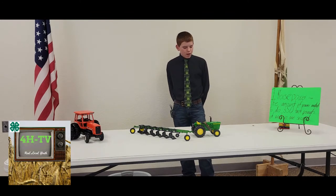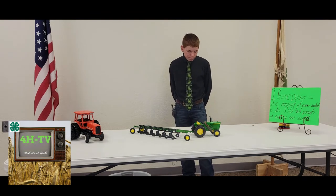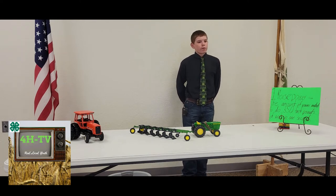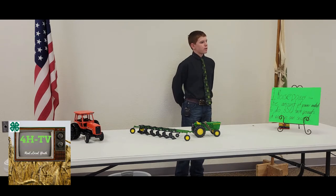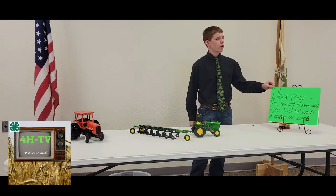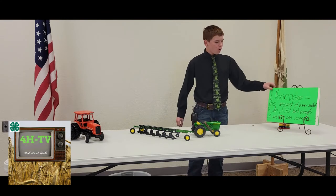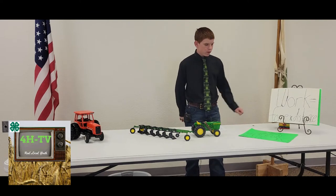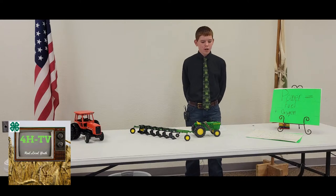Horsepower is a measurement that shows the rate at which work is done. One horsepower is how much power it takes to do 550 foot-pounds of work in 1 second. This means that 33,000 foot-pounds of work can be done in 1 minute with one horsepower. Work is force multiplied by distance. And power is equal to fuel plus oxygen.